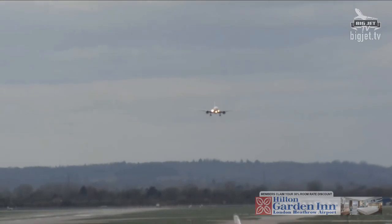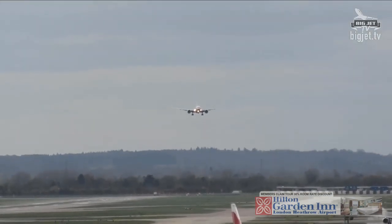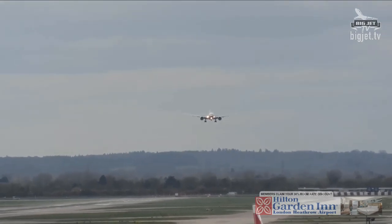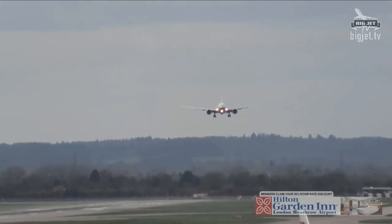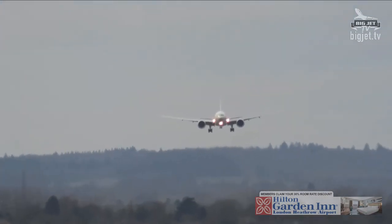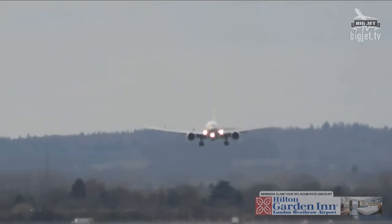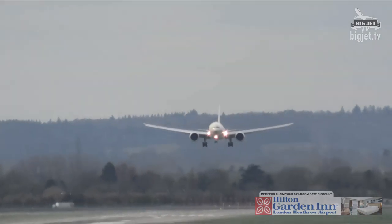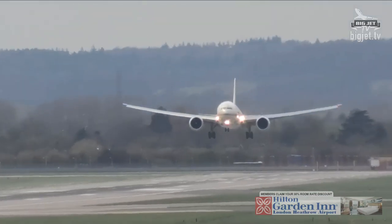Saying that they're going to be minimising the operations into the left-hand runway, 09 left, which is the normal arrivals runway for 09 operations. But I think they might be bringing more and more stuff in on this right-hand runway.